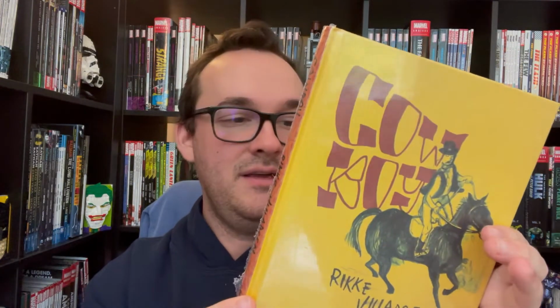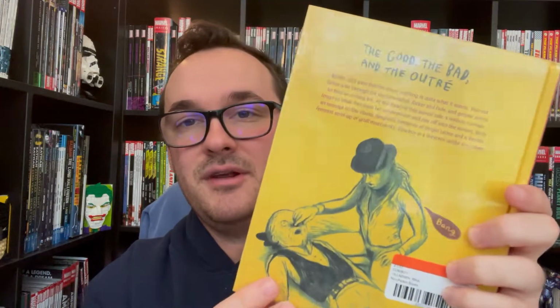So if you saw by the thumbnail of this video, I did pick up this book called Cowboy. I read a little blurb here on the back, and for $5, I decided to give it a shot. It's still sealed. Looks like a nice little book, and the art style is pretty interesting here. So we'll give this a read, and we'll see how this goes. This is totally a blind buy going into it. I have no idea what this is about, but it was small enough for me to just decide, hey, let's give this a read and see how it is. And yeah, very excited to pick that up.